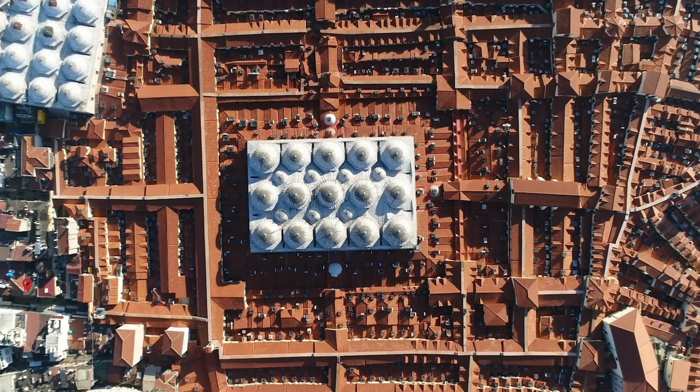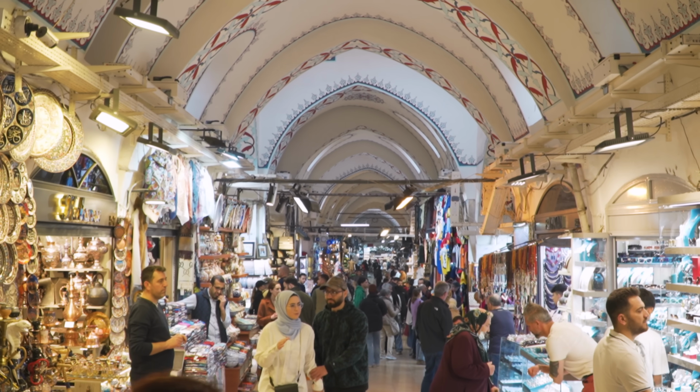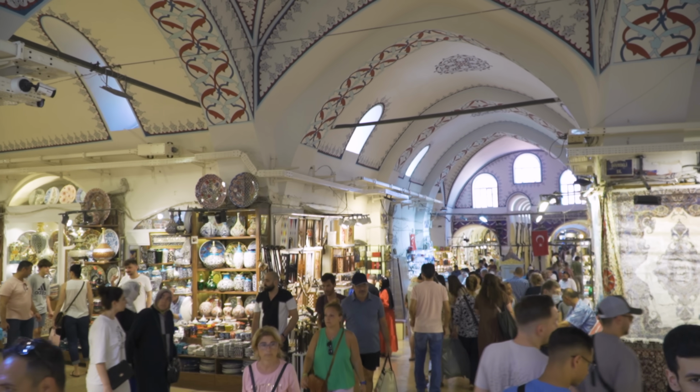Next, we have the Grand Bazaar that covers 61 streets and has approximately 4,000 shops. It's considered one of the largest and oldest covered bazaars in the world. The best part is that it's also free to visit.